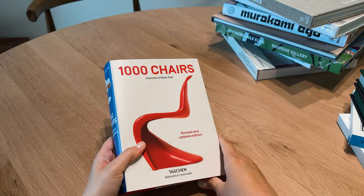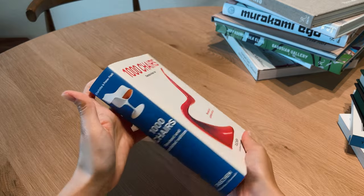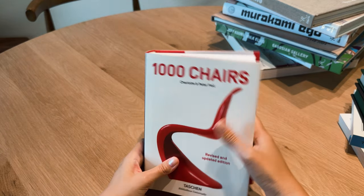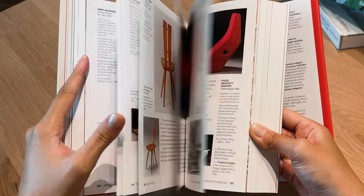The next one is this 1000 Chairs by Taschen. This is another really cute book that is kind of a smaller size, but it's really thick. If you look inside, it's like an encyclopedia for chairs. It's really cool to see how chair design has evolved over time.